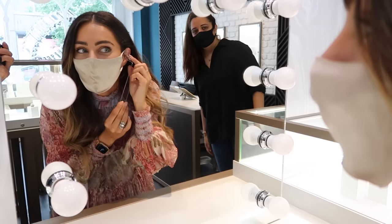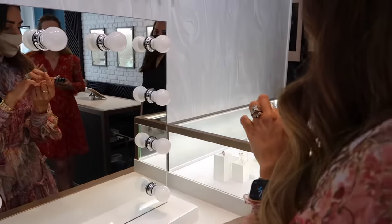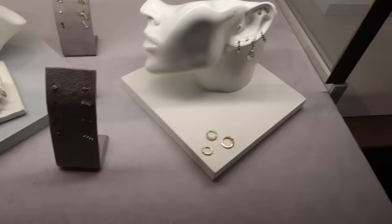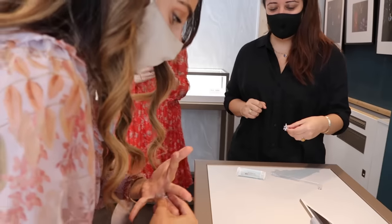Oh yeah, that's cute. Very cute. That's such a delicate one as well. How much does this one cost? £349. That's such a good price as well. You have sapphire and diamonds on that one. You can put that on and then when you... Drop it! Oh my goodness, okay.